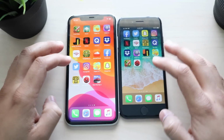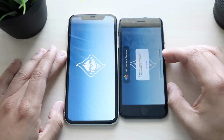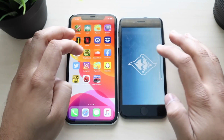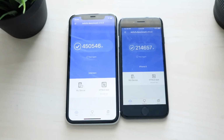But before I show you guys the benchmark score, let's end it off with Real Racing. 3, 2, 1. Hopefully I don't have to download anything on either of these phones because if I do, I'm going to cry. Yep, I am, so I'm not even going to do it. I'll save it for next time. Actually, I'll just download it in the background. So I'll go ahead and show you guys a benchmark score instead. And as you can see, I mean, there is quite a bit of difference, okay?